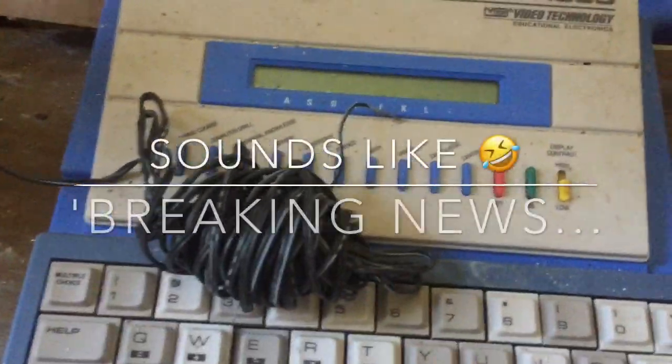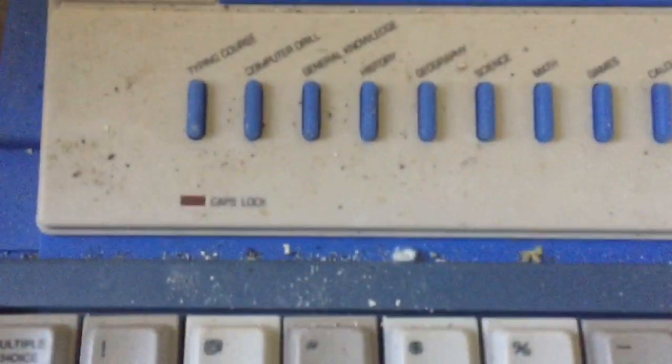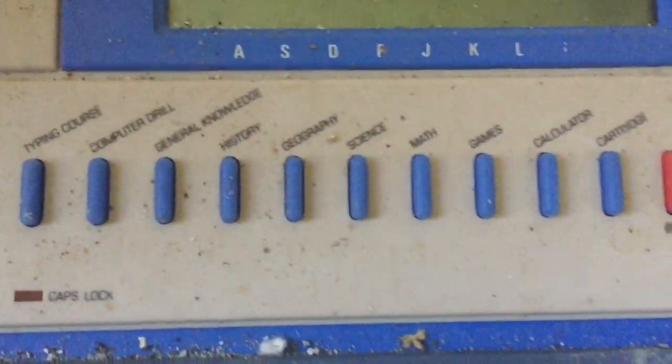What is this? Computer 1000. I wonder what that was. I mean, games, it says. Math, history. Wow. A learning tool, apparently.